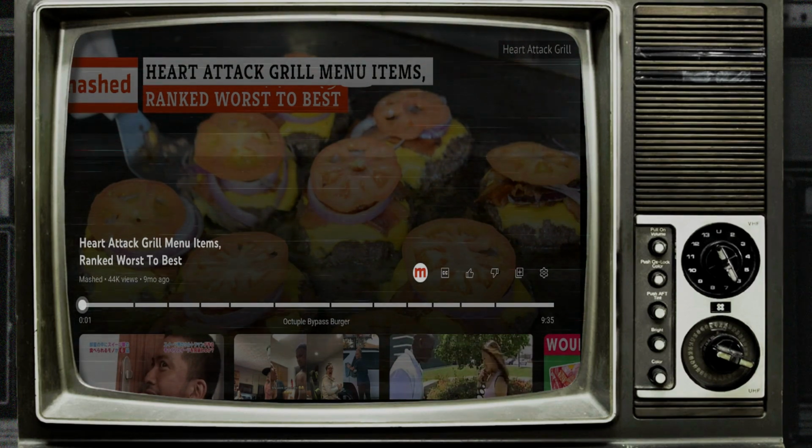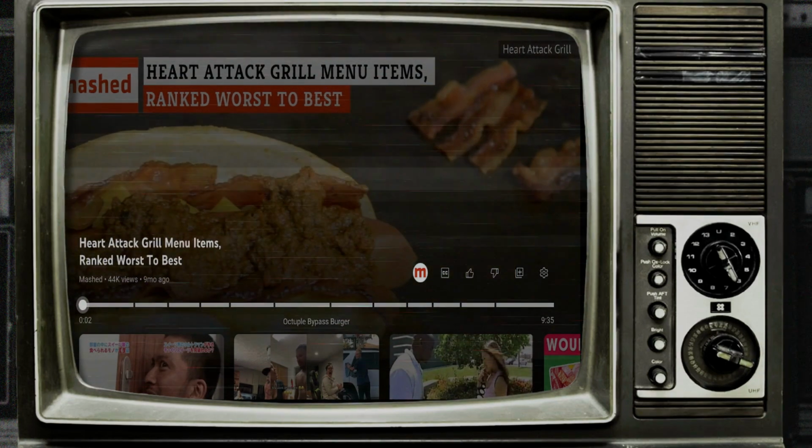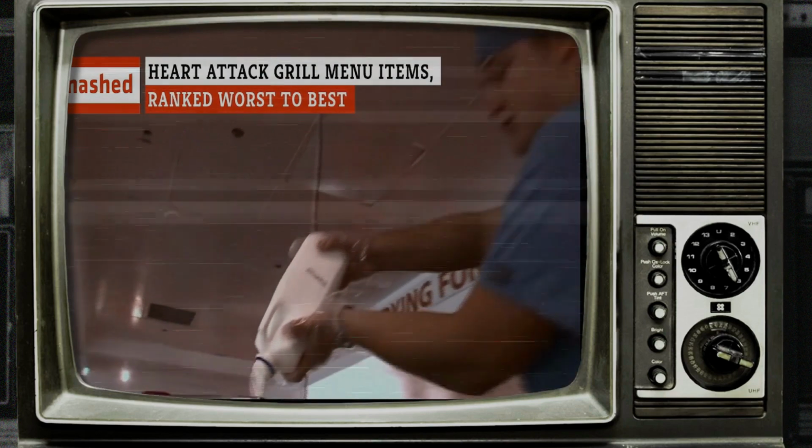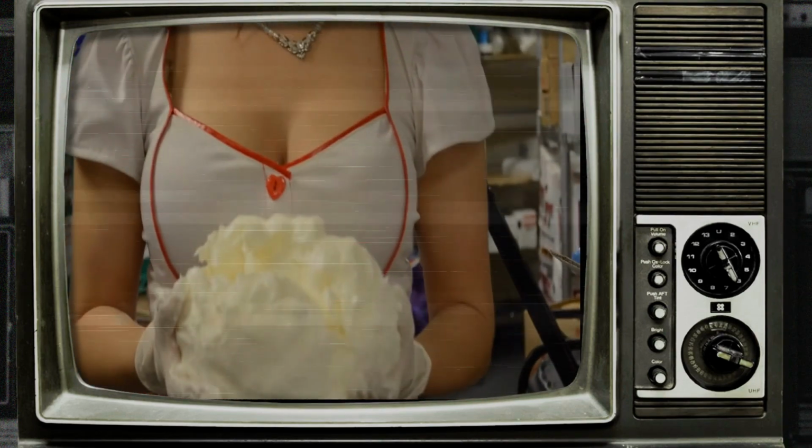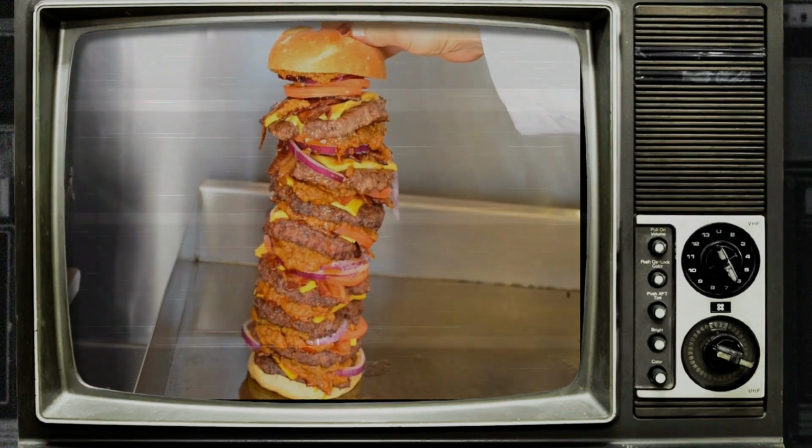So this is from Mashed, they're going to rank the Heart Attack Grill menu items from worst to best. Humongous hot dogs and butterfat milkshakes, there are many wildly over-the-top menu items at the Heart Attack Grill. But how do these meaty monstrosities stack up?